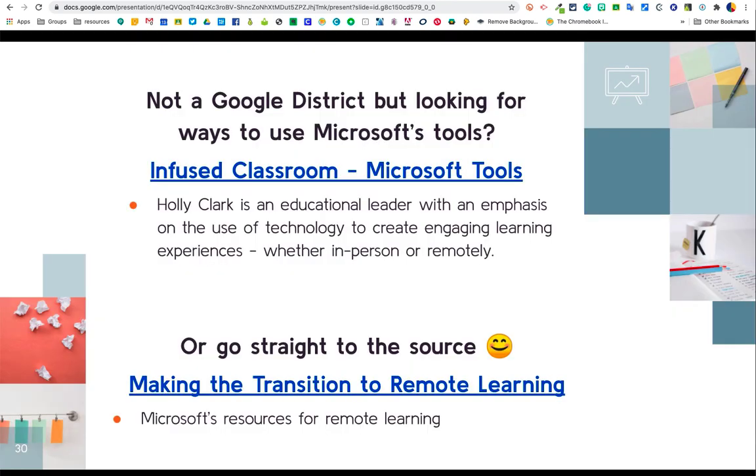And then on the next slide, if you're not a Google district but you're looking for Microsoft tools, I have two resources for you. The first one is actually a page on Holly Clark's blog that talks about how to infuse your classroom with the Microsoft tools. She's an educational leader. She has a great blog. For those of you that are Google, she doesn't leave y'all out either. You could follow that link, get to her blog, and then she has a whole page on infusing your classroom with Google tools too. And then of course, Microsoft folks, you can go straight to the source. The second link on here is Microsoft's resources for remote learning.